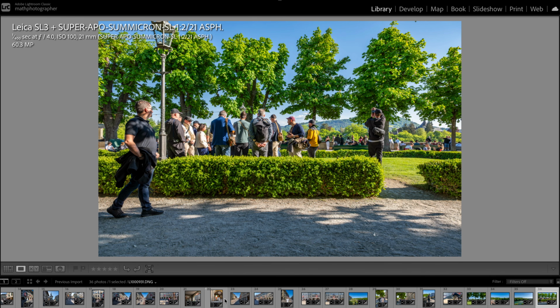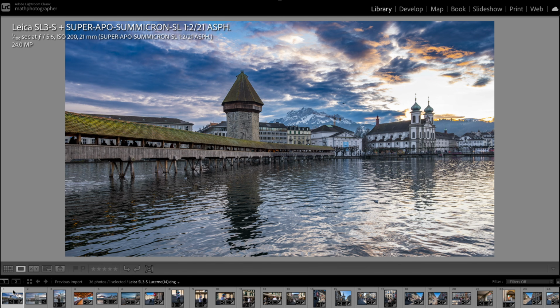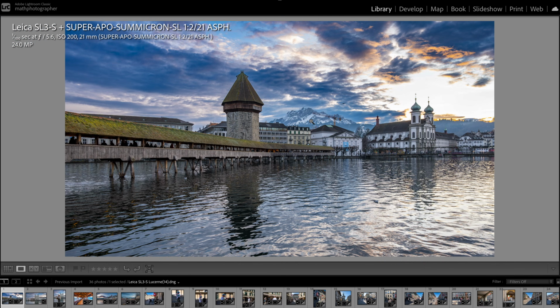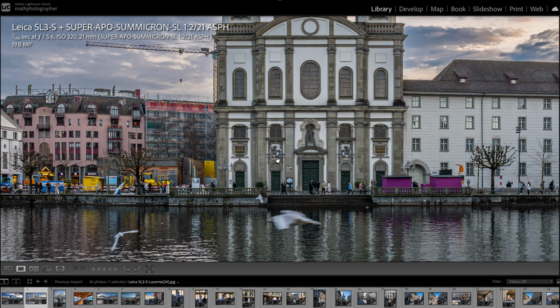Now, I promised I will also show you a few images from another shooting just to show you the low light capabilities of the lens. And this is shot now with the Leica SL3-S, and again with the Super-Apo-Summicron-SL 21mm at f5.6 and ISO 200. And this is the famous bridge in Lucerne city here in Switzerland with the mountains in the background. And of course we have only 24 megapixel here because this was shot on the Leica SL3-S. It's also some time back that I took that image. Here another scene on that evening, also very nice, 24 megapixel only, but pinpoint sharp.